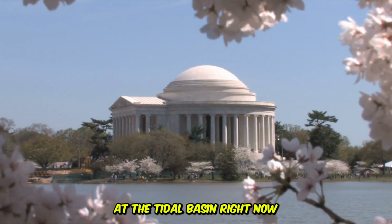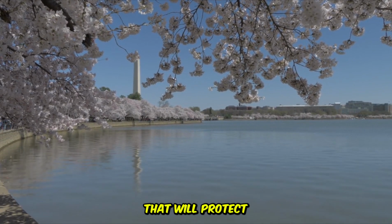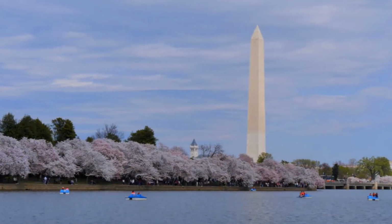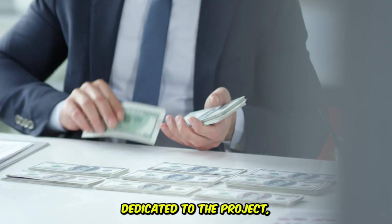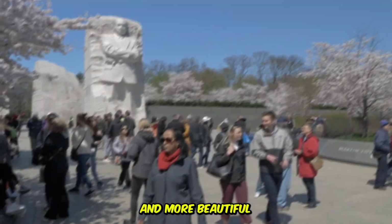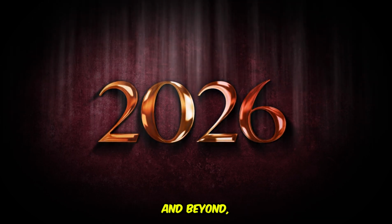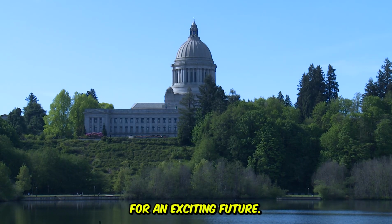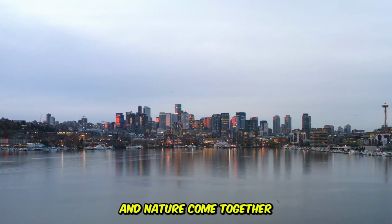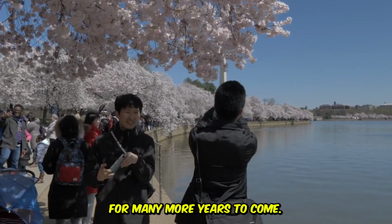What's happening at the Tidal Basin right now is more than just a renovation. It's a transformation, one that will protect this national treasure from the effects of time, climate change, and rising tides. With $113 million dedicated to the project, the Tidal Basin will emerge stronger, more accessible, and more beautiful than ever before. As we look ahead to 2026 and beyond, the changes happening here are setting the stage for an exciting future. The Tidal Basin will remain a place where history and nature come together in perfect harmony, and it'll be ready to welcome visitors from around the world for many more years to come.